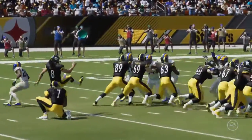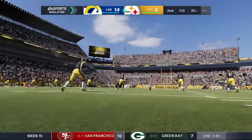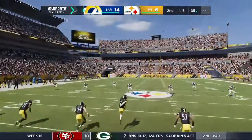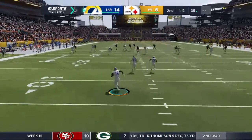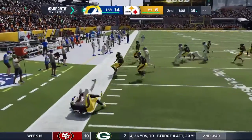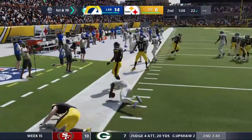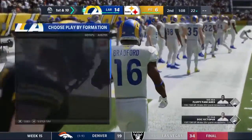Makes the score Rams 14. No problems in the field goal department so far. He's 2 for 2. Pretty reliable here in this game, isn't he? And to me, that bodes well for them. If they need him late in the game, his confidence should be sky high. And he returns this to the 22. 1st and 10 at their own 22-yard line.